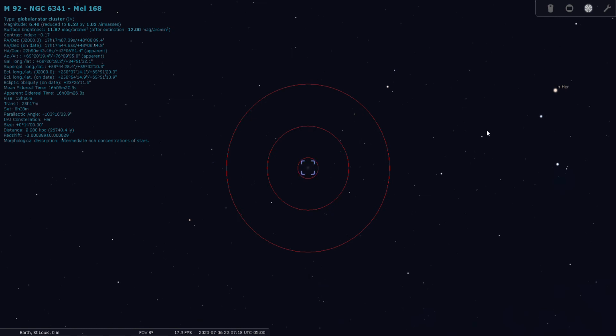M92 is a globular cluster about 26,000 light years from Earth. So again, this is a typical distance for a globular cluster. You have tens of thousands of light years away, forming sort of a halo around the middle of the Milky Way. So this is in the realm of globular clusters.